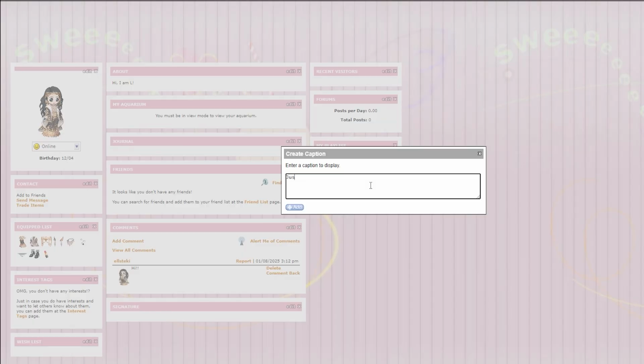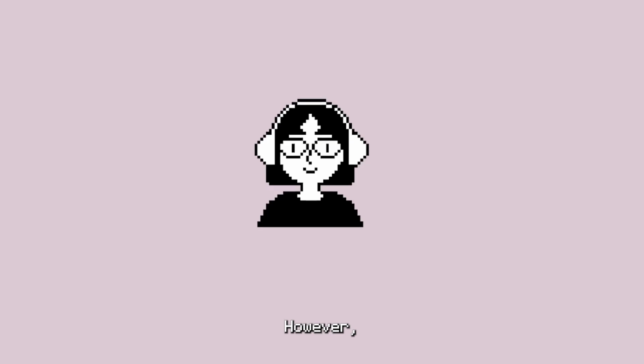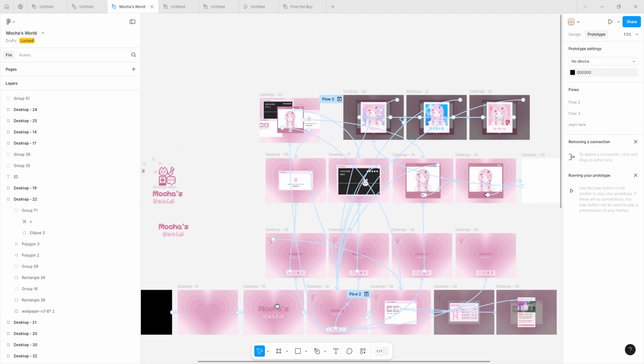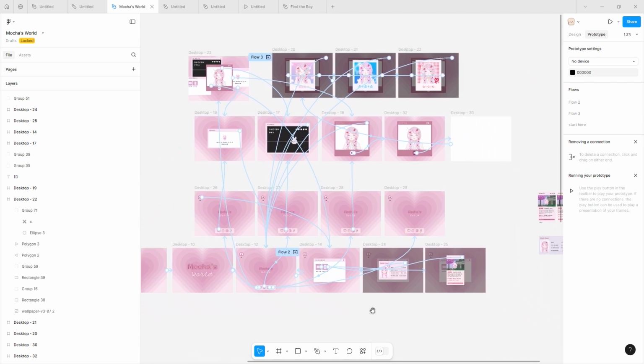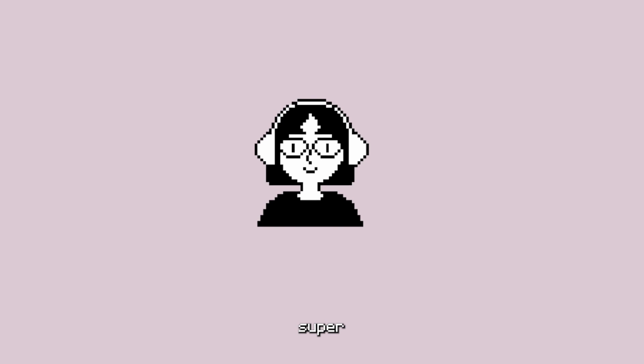Initially, I imagined a personalized Y2K style profile page that you can look and read through, one with all sorts of details and trinkets. However, I decided to take a different approach. I wanted to showcase my pink character's personalized desktop. I wanted her desktop UI to be super girly and pink, inspired by the Y2K toy computers, especially the super cutesy ones.